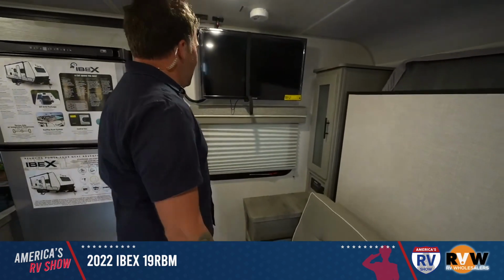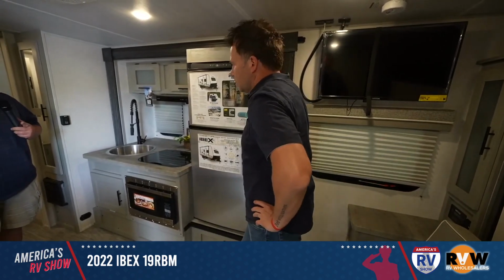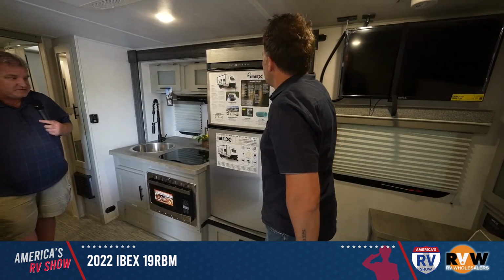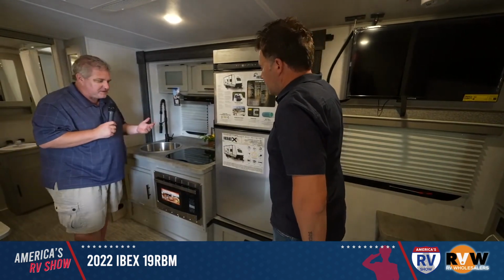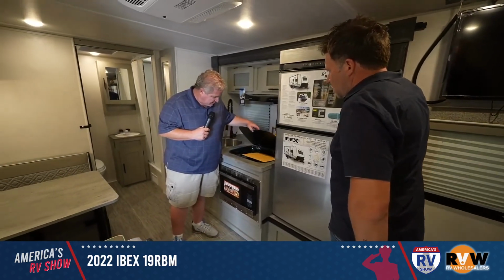So there's your TV, there's your entertainment center. It can move, you can get the arm to move it around. And you see they've even got the hookups for the CPAP machines. They've kind of thought everything through. You've got the residential refrigerator, which people are leaning towards now. At first people were upset about them, now they love them. But the whole thing is just meant to be lightweight and very, very rugged.